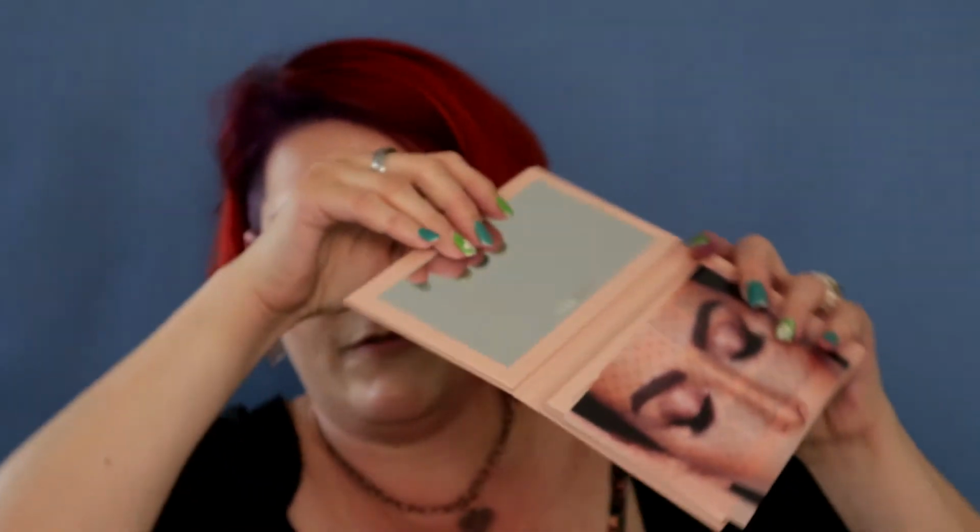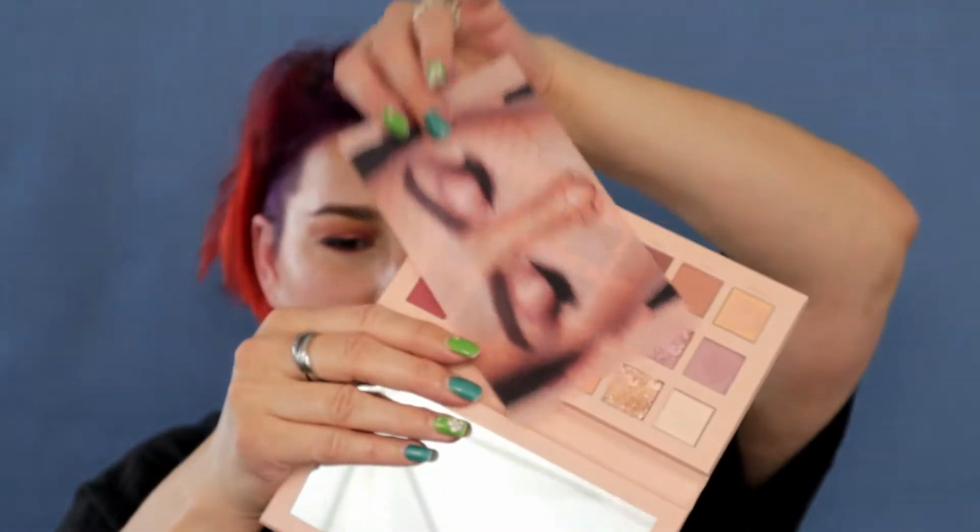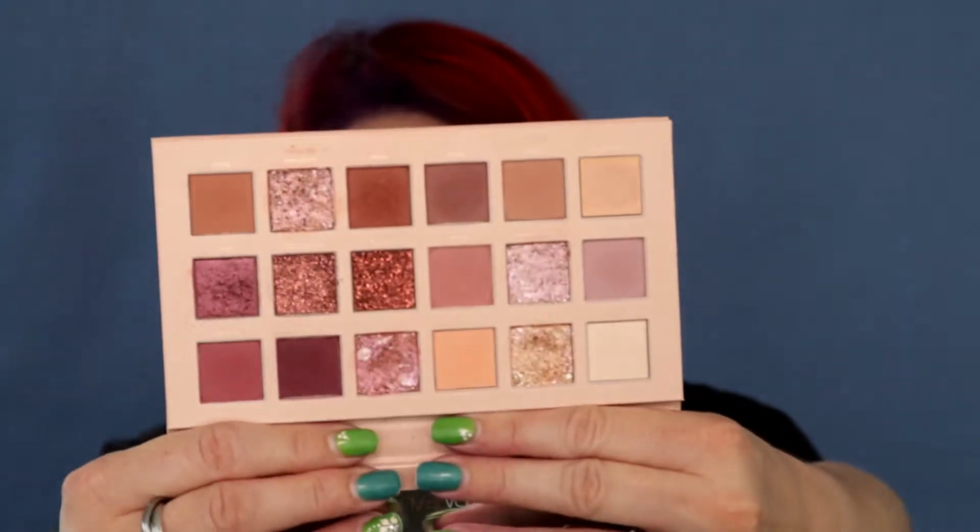So this is what the inside of the palette looks like. It's got a beautiful full-size mirror. And then this is the cover for the shadows, which is a really hard plastic piece, which I think is brilliant of Huda to do in her palettes. All of her palettes have a really nice cover for the shadows. And then these are the shadows.